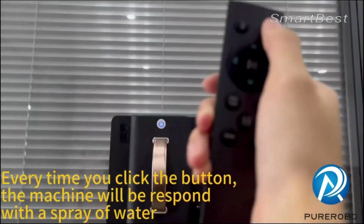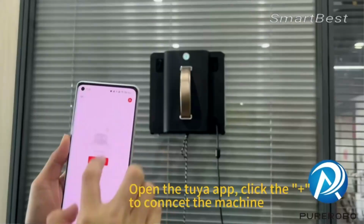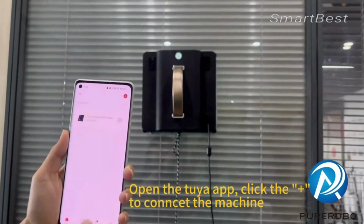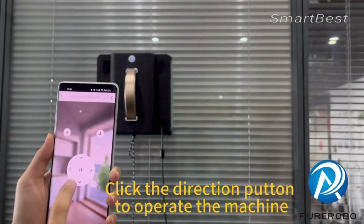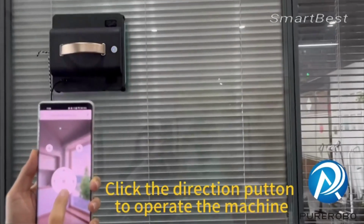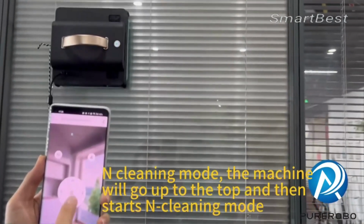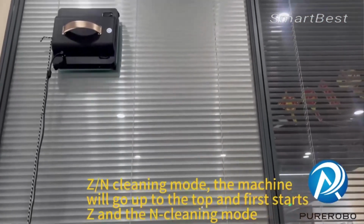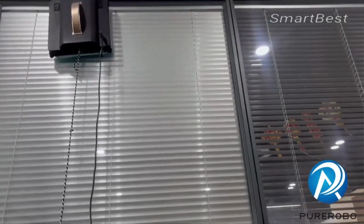Brushless motor and high suction power. The 2600 PA suction power, combined with a low-noise, long-lasting brushless motor, guarantees a stable and slip-free cleaning experience. The Purerobo WS9S is designed to deliver a deep and thorough clean, tackling even the most stubborn stains with its ultrasonic atomization technology. Its intelligent planning path and multiple cleaning modes ensure that every inch of your windows is covered efficiently.